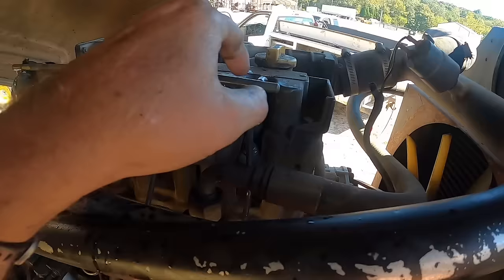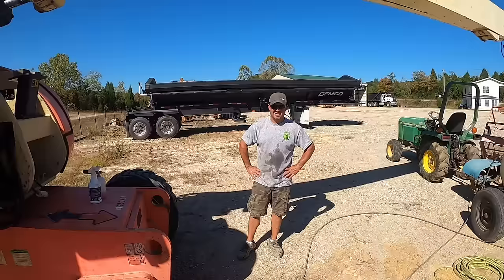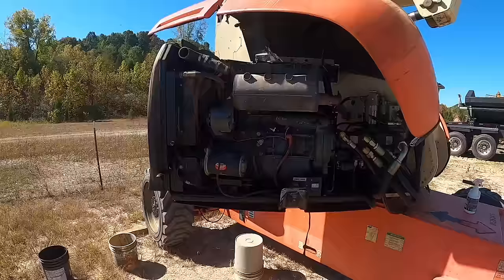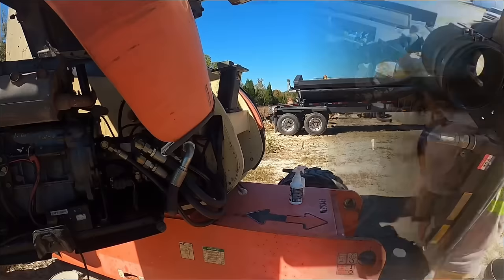It's about time for the moment of truth. They all four got fuel at the same time. Good. At this point, I'm confident it's going to start. Question is, what's it going to do after it starts? I got a feeling there's still a bunch of fuel and stuff in the exhaust. It might try to blow out, and it's probably gonna smoke a whole lot from whatever incident it had, but the only thing I know to do is crank it and see what happens. All right, try it.